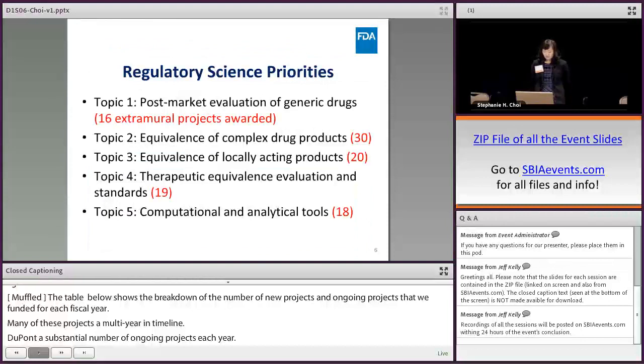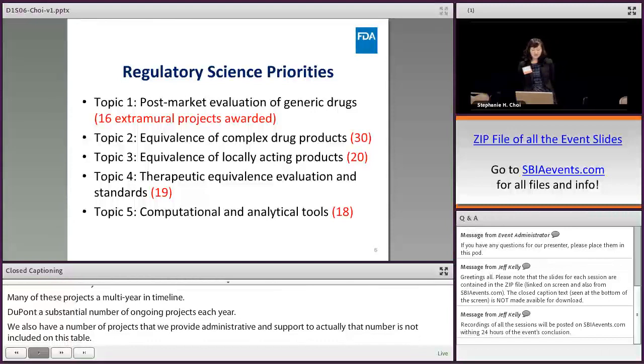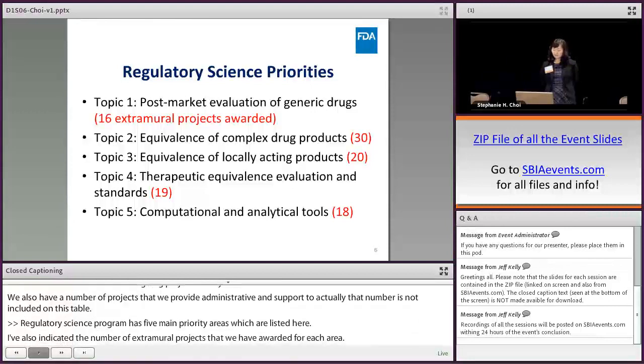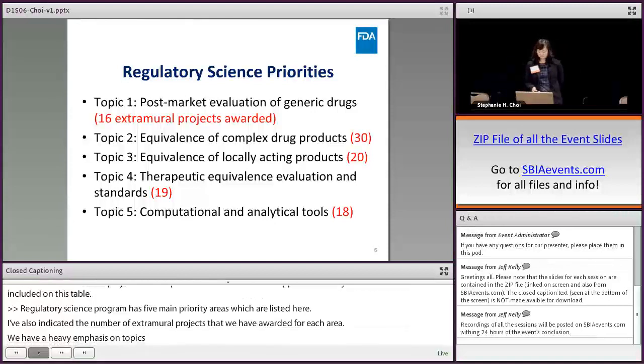The regulatory science program has 5 main priority areas, which are listed here. I've also indicated the number of extramural projects that we've awarded for each area. We have a heavy emphasis on topics 2 and 3, equivalence of complex drug products and equivalence of locally acting drug products. These are also areas that are emphasized in the GDUFA 2 commitment letter.